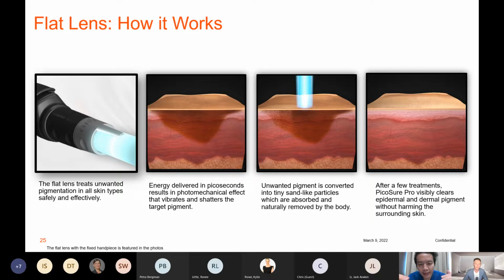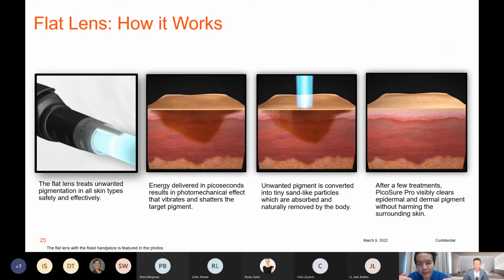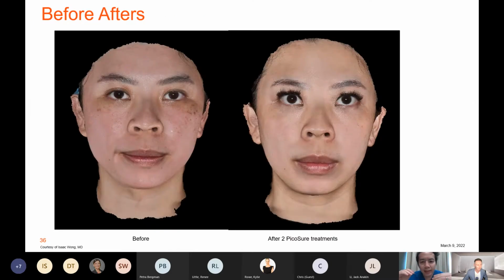So it is the one that delivers energy evenly, and it shatters the pigment in a photoacoustic effect. Yeah, correct. So after a few treatments, you can see that Picosure Pro can clear the epidermal and dermal pigments without harming the surrounding skin because of the lower heat generated and the high melanin affinity of the 755. Yeah, so this is before and after.